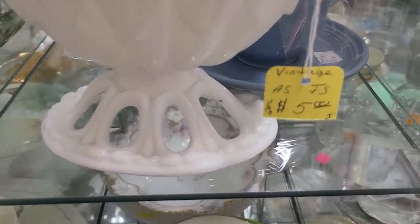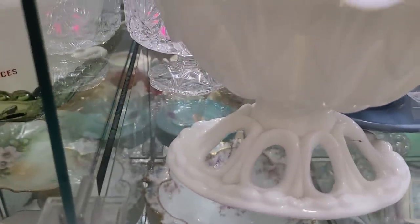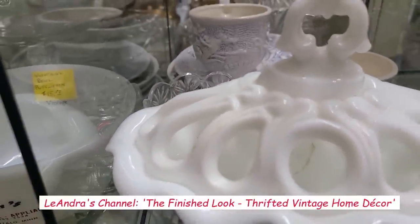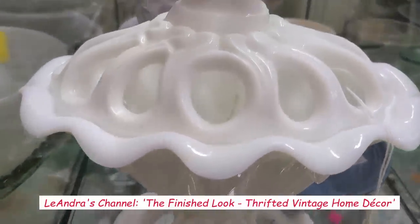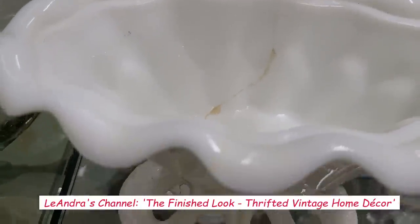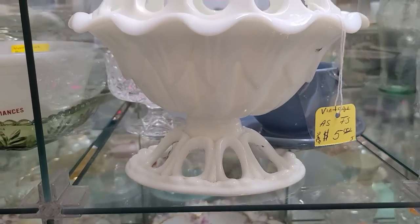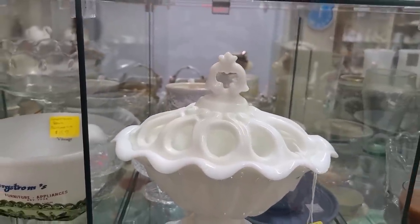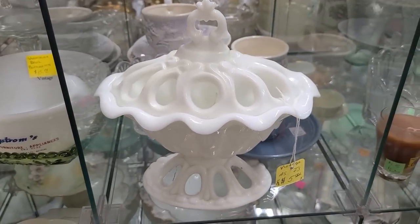Wow, $5, but it says as is, so I don't know what's broken on that. I think this is Fostoria. My friend Leandra would recognize this. Boy, it needs a good cleaning. I wonder what's broken on it. Oh, I'll show you the inside. That's too bad. I mean, for $5... Yeah, that's a pretty fancy piece. So, definitely worth it for that price, I think, because no one would see that in the back, especially if you wanted to put potpourri in it.